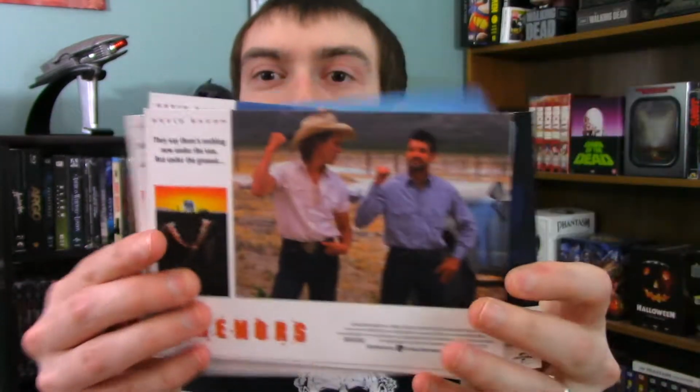And then you have the stuff that always kind of comes with these releases, where it's little cards there, little mini lobby cards, essentially, for the movie. It's pretty nice.